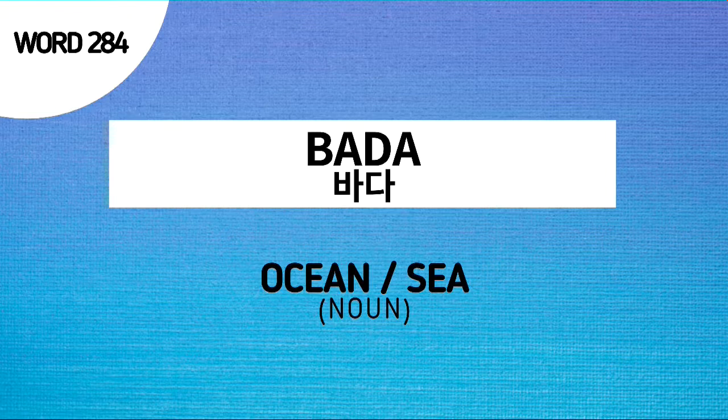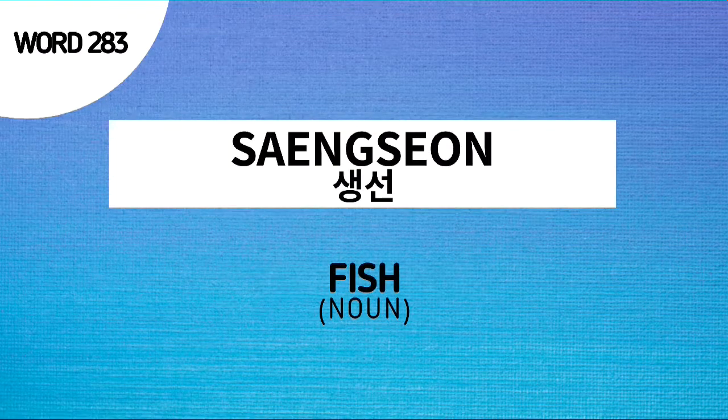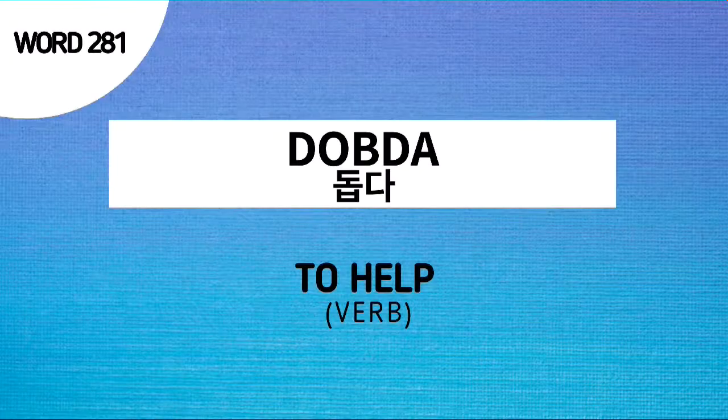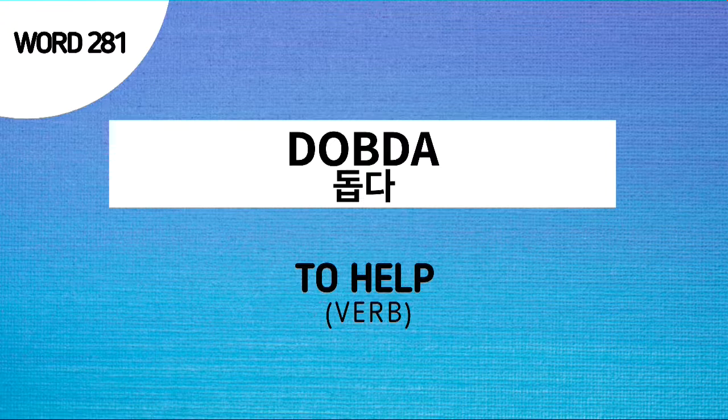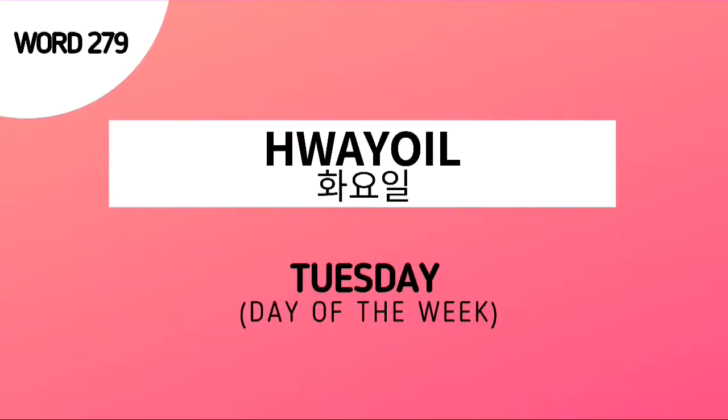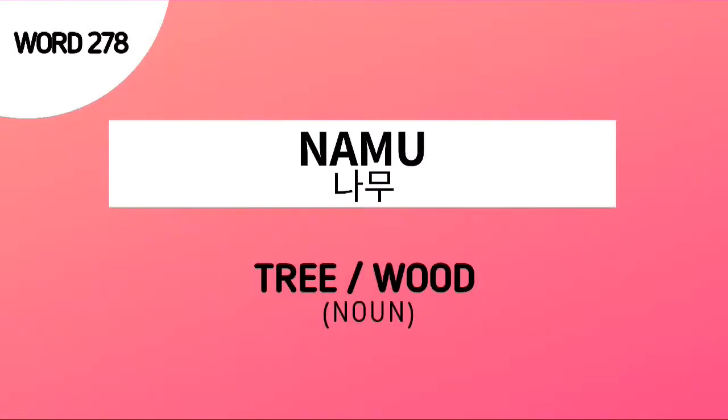Word number 284 is 바다, which means ocean or sea. Word number 283 is 생선, which means fish. Word number 282 is 과일, which means fruit. Word number 281 is 돕다, which means to help. Word number 280 is juta, which means to give. Word number 279 is wayuil, which means to stay. And the last for our review is word number 278, namu, which means tree or wood.